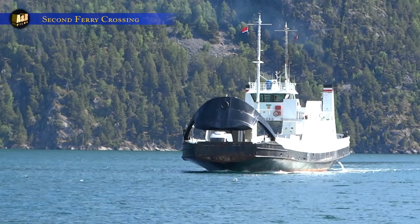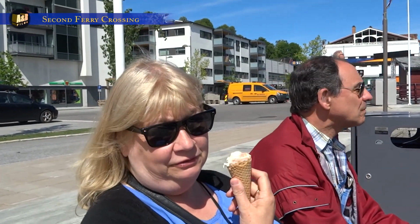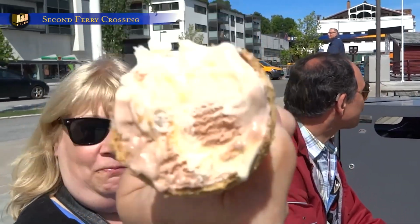Our trip took around 4 hours, including the ferry crossings. Stopping to take pictures and cooling down with a refreshing lime bar ice cream.